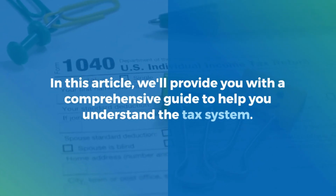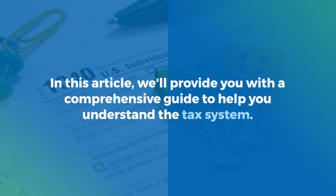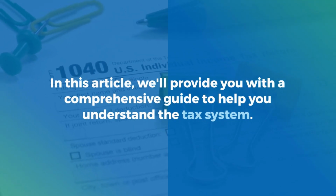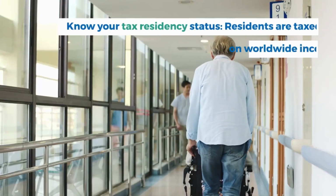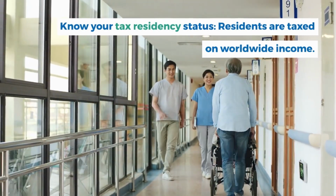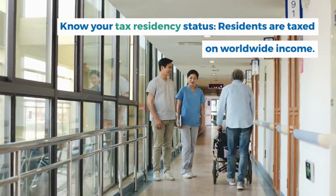According to Eurostat, Ireland has one of the highest income tax rates in Europe, with an average income tax rate of 23.8% compared to the EU average of 18.2%. This means that if you're planning to move to Ireland, you should be prepared to pay a higher tax rate than in other European countries.